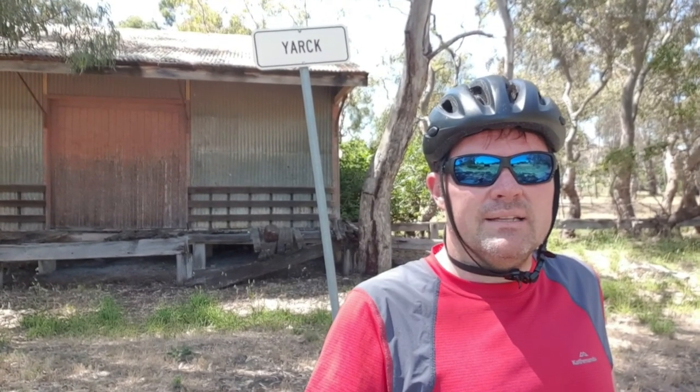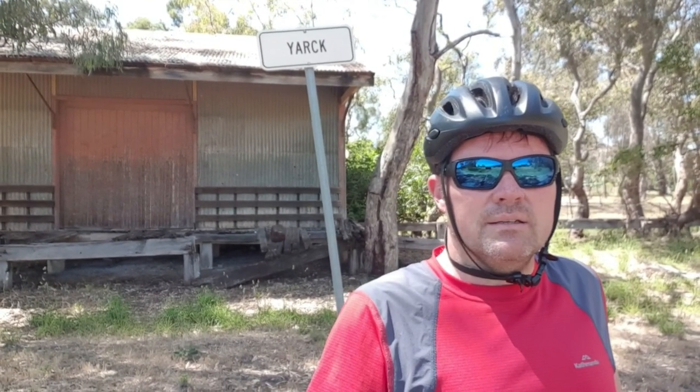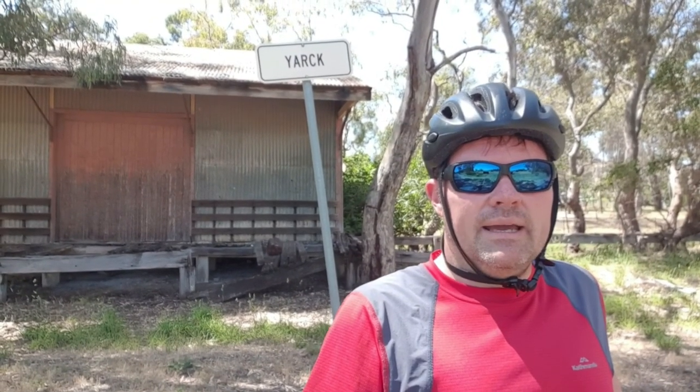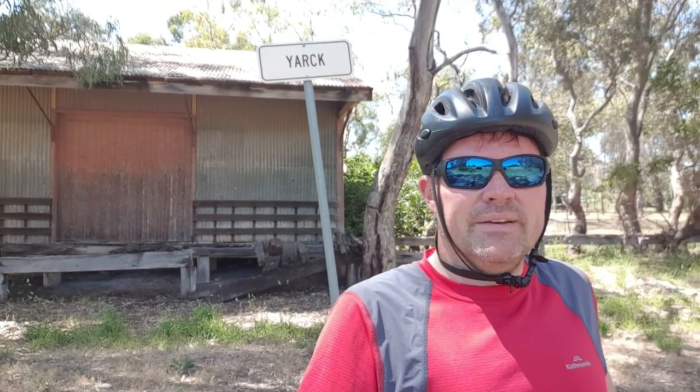Little town here at Yarck, there's a couple of cafes and you can get some refreshments if you like. It's quite a cool little looking town, but very small. I'm gonna keep riding for the moment, and I'm gonna head up towards Merton. I know it's a very long steep climb. I remember that from last time I was here in about 2014, but that's what you come here for, a bit of exercise, so let's keep going.